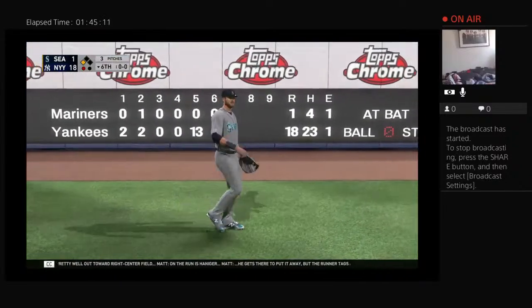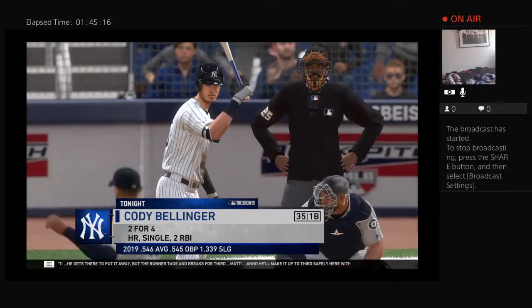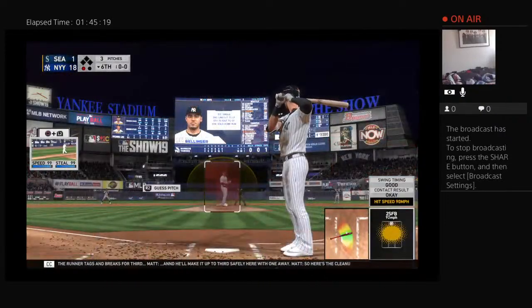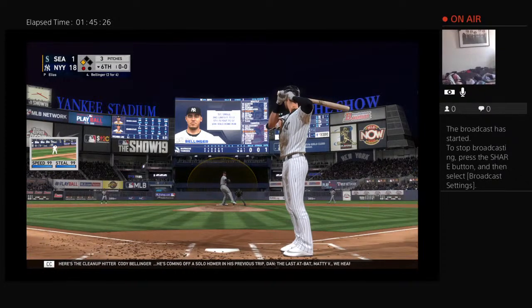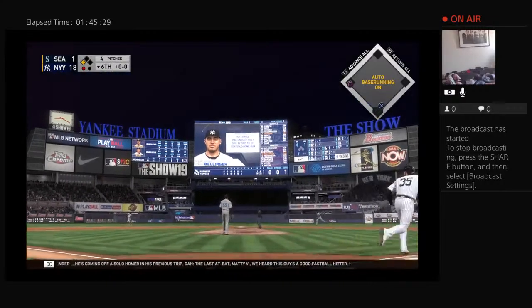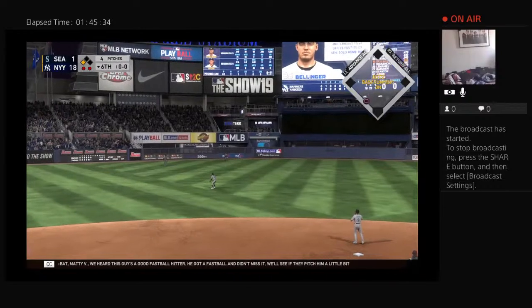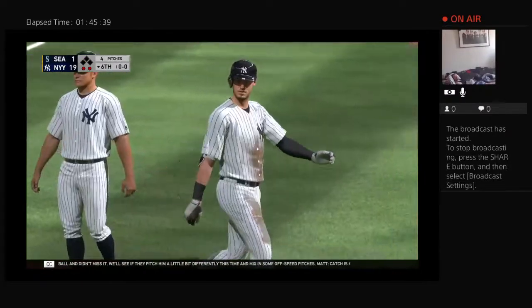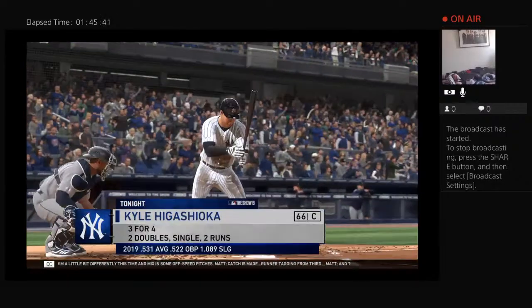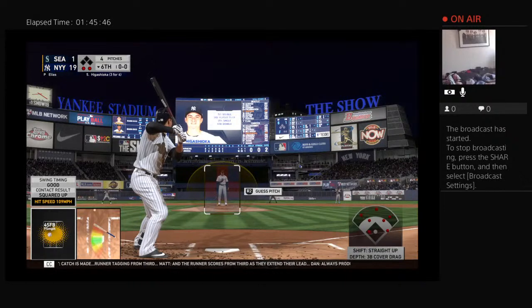The first baseman, 35, Cody. So here's the cleanup hitter, Cody Bellinger. He's coming off a solo homer in his previous trip. The last at bat, Matty D, we heard this guy's a good fastball hitter. He got a fastball and didn't miss it. We'll see if they pitch him a little bit differently this time and mix in some off-speed pitches. Catch is made. Runner tagging from third. And the runner scores from third as they extend their lead. Always productive to score runs when you can, and that sacrifice fly right there drives home the 2nd run of the inning.